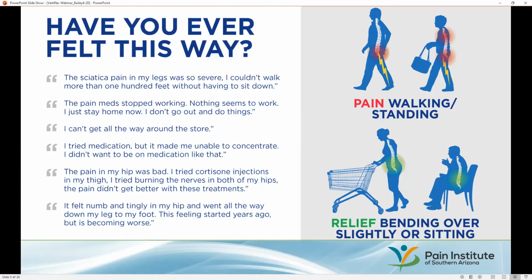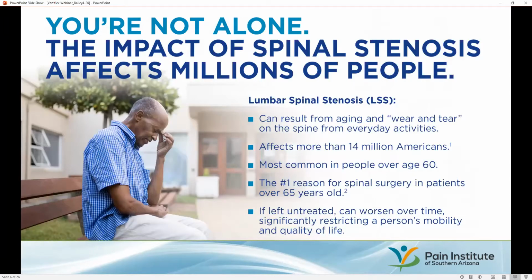Then there's also the symptoms of numbness and tingling in the legs and feet. Those are symptoms of neurogenic claudication, which we'll talk a little bit about. The real key is you may feel like you're the only person that has this. You talk with people, they say, oh, I got an injection, or I take a medication, or it just got better over time.